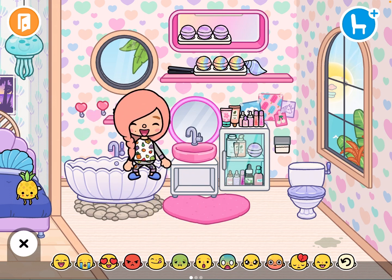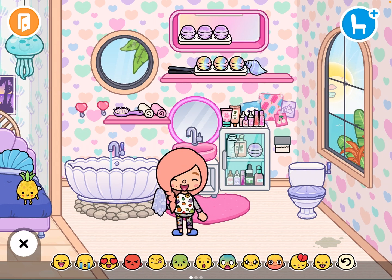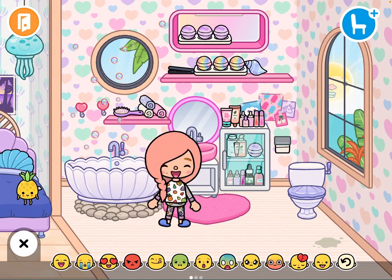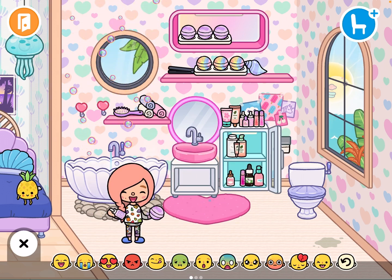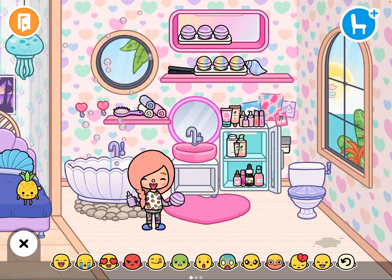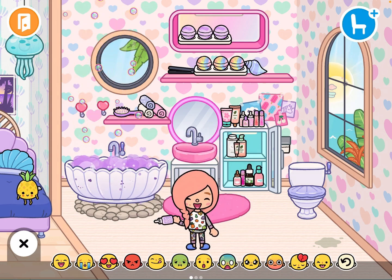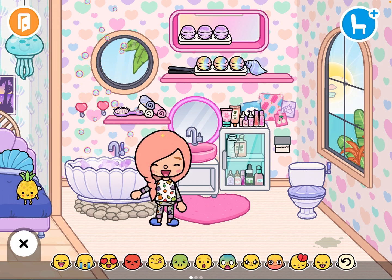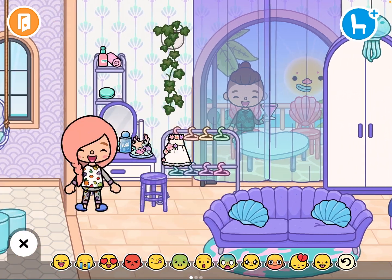Okay, I'm just going to take a quick shower. What should I take? Oh yes, this purple bath bomb because today is my special day. And I have to take this to make it a lavender smell. Okay, now it's good. Woo! Oh, I love it so much. Okay, I'm done. Now time to get ready for the day.